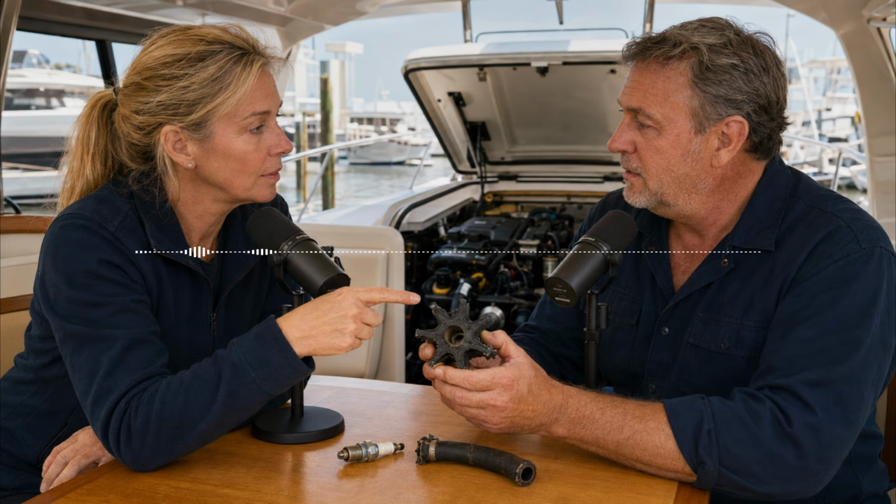Yeah. If you screw a bare metal spark plug into a metal engine block in a damp marine environment and just leave it for a year, it can literally fuse to the engine block. Like they become one piece of metal. Exactly. So you go to unscrew it next season and the spark plug just snaps right in half. Oh no, that sounds like a nightmare. It is, because now you are paying a mechanic thousands of dollars to pull the whole engine apart just to drill it out.